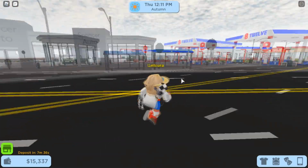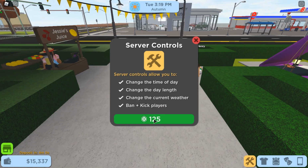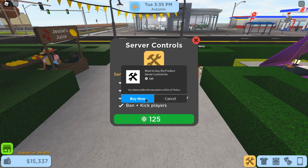Okay, so let's go over to our private server so that I can show you guys what I consider to be the best part of this update. You can now control your private server right from your phone. I'm gonna buy this real quick.